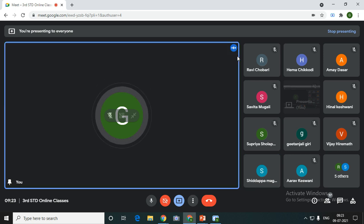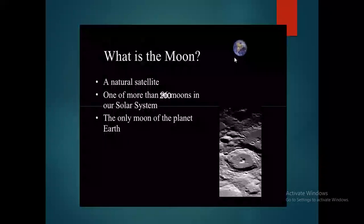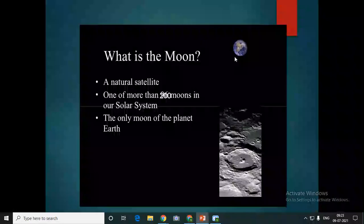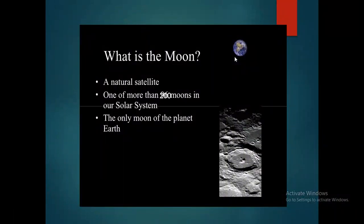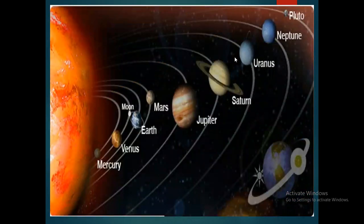The moon, once again, see here. I'll share the screen. The moon is the Earth's nearest neighbor. You can see here in this picture. See Earth, and also you can see the moon here. Yes or no? Yes, ma'am. The moon is the Earth's nearest neighbor. You just see the planet Earth, and also they have mentioned moon over there. So it is the nearest one.